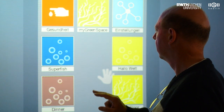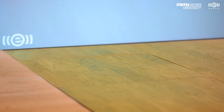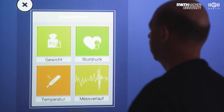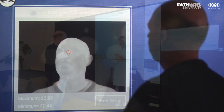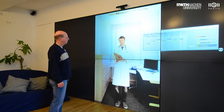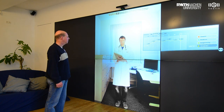As one possible application, patients can easily measure vital parameters like blood pressure and coagulation, weight, or temperature. This procedure is integrated into their daily routine. A video link was created which allows patients to talk to their doctors at home. This service helps patients to have their medical checkup without traveling and waiting.